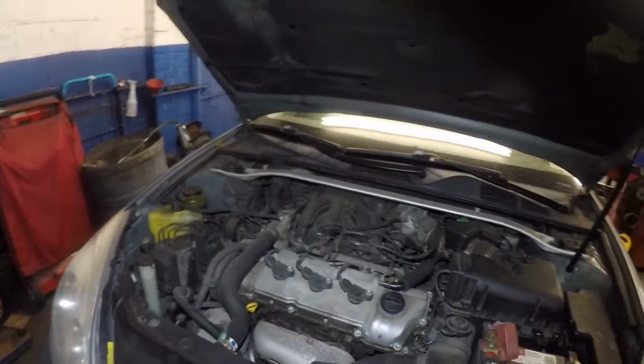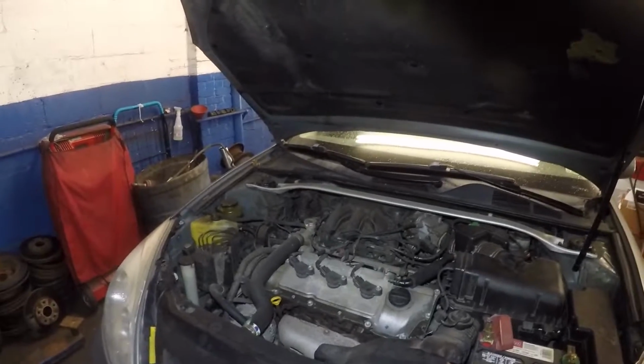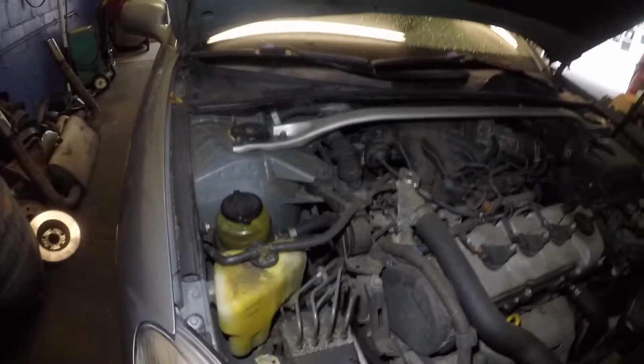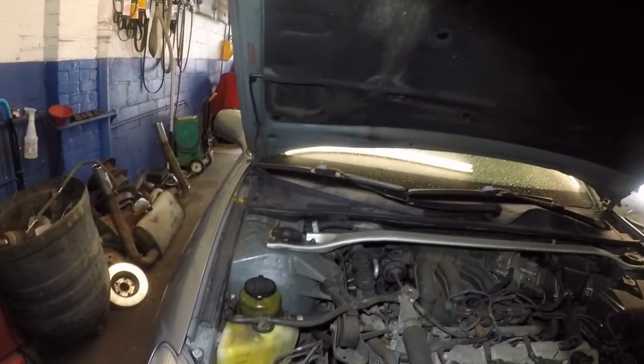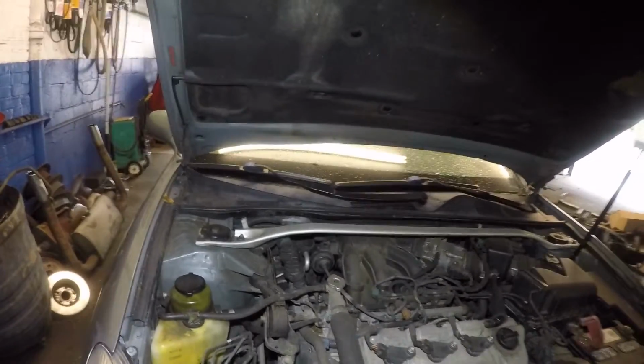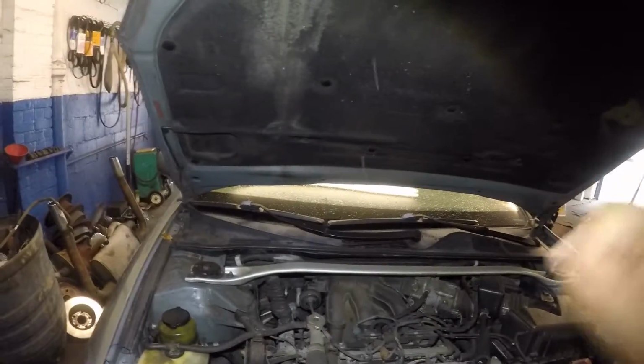All right, so first of all, I'm gonna tell you to check your power steering fluid. Just make sure the level is good. You can see this one has enough fluid in there. And I know the problem with this car, and you can do a couple of things. Start up the car and feel the steering.